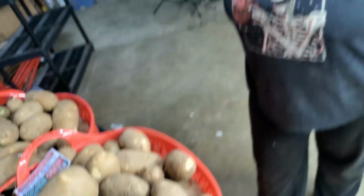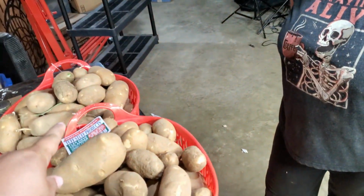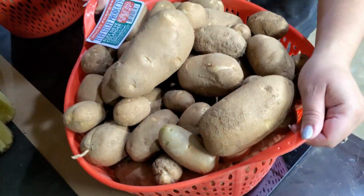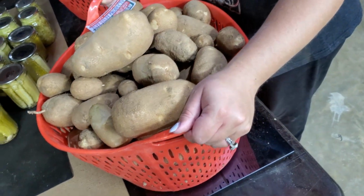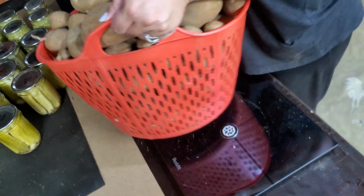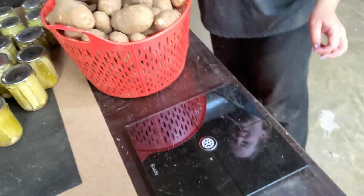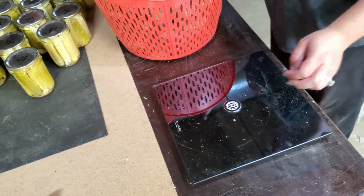36.8 pounds. We picked the exact same amount of potatoes as each other, and you told me yours was heavier. That was a lie. They're the exact same weight. But what are the odds of that? I don't know. It seems weird. Well, we're going to trust it because I think it's right. I mean, it feels like 36 pounds.